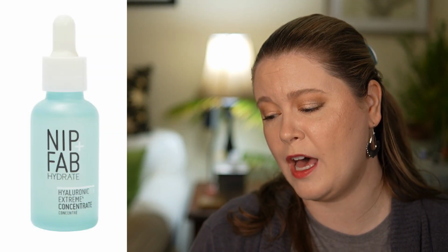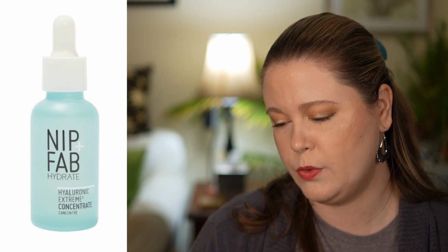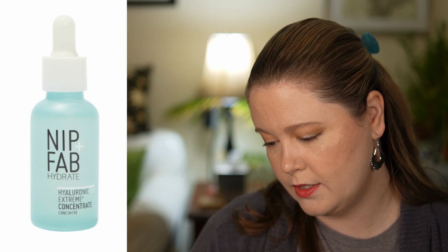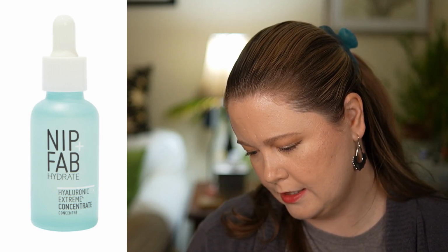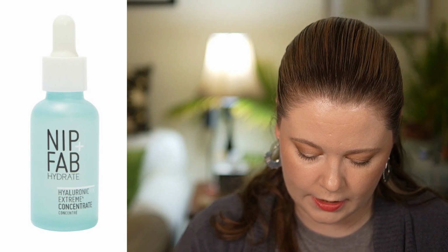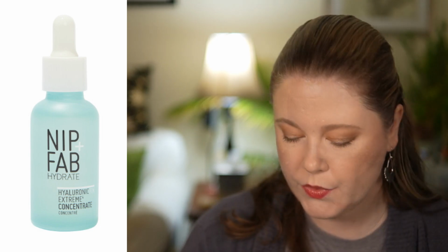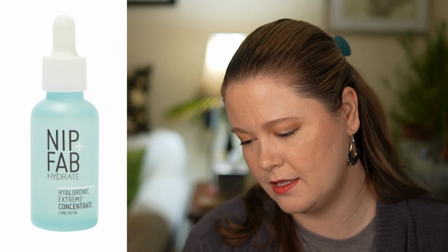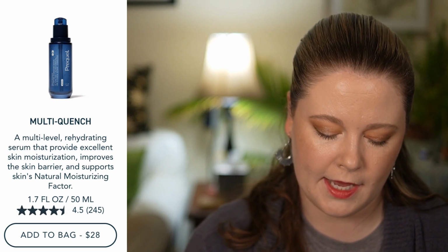Next up, we have the Nip and Fab Hyaluronic Fix Extreme 4 Concentrate, $24.95 value. So this one, it's a 1 ounce bottle here. So I believe this one is decent when it comes to hyaluronic acid. So if that is a product or an ingredient that you like to include into your skincare routine. So ingredient wise, it's pretty good. I guess that one is a maybe for me because there isn't anything else in this category that I'm super keen on. I really enjoy going back to Prequel. They have a hydrating serum that I really like.